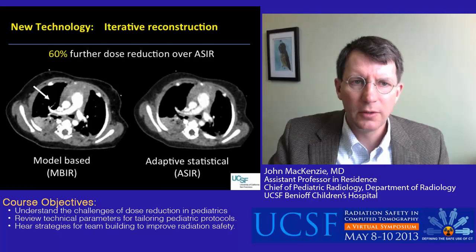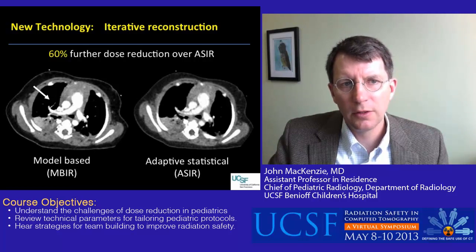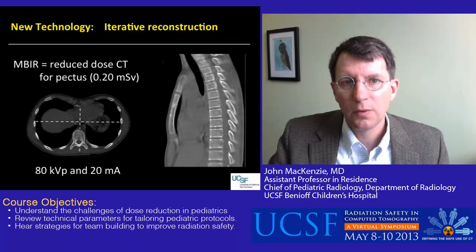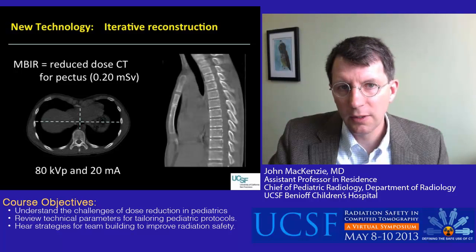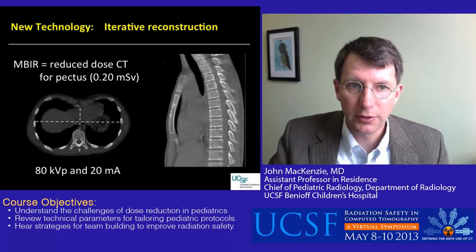Here is the right renal artery reconstructed from the same scan in a 3-year-old. On your right is the ASIR volume rendered data, and on your left is the model-based iterative reconstruction. Here you see with the model-based more branch vessels and smaller vessels. This is at equivalent doses. The next step for us is to now lower the dose with this new iterative reconstruction technology. We have reduced our doses by 40% using this strategy at UCSF and anticipate that we can go even lower and expect a 60% reduction.